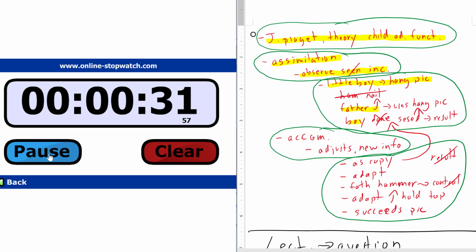So the boy copies what he sees his father do, using a hammer and a nail to succeed at being able to hang the picture. The second kind or way is through accommodation, where a child needs to adjust to new information to succeed.